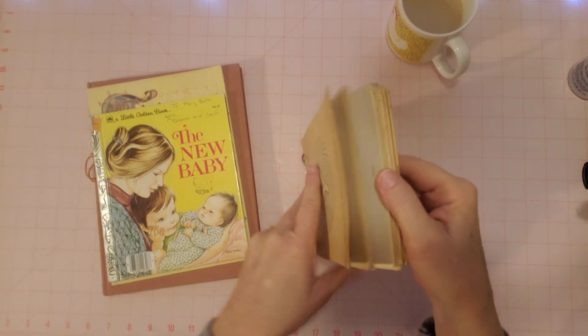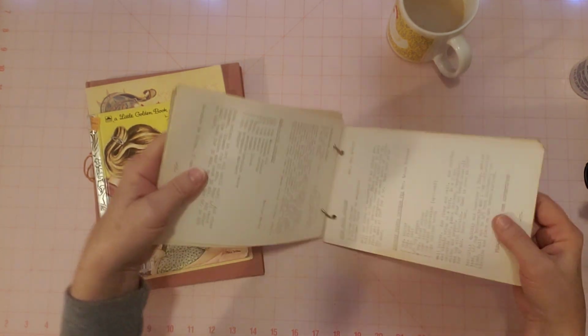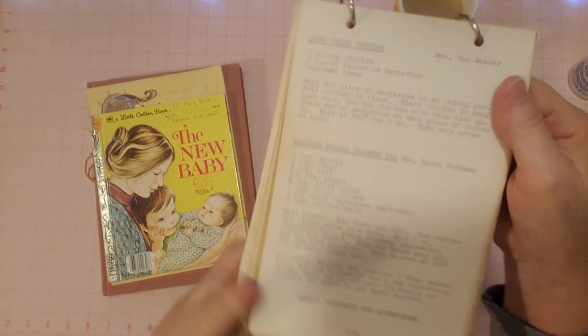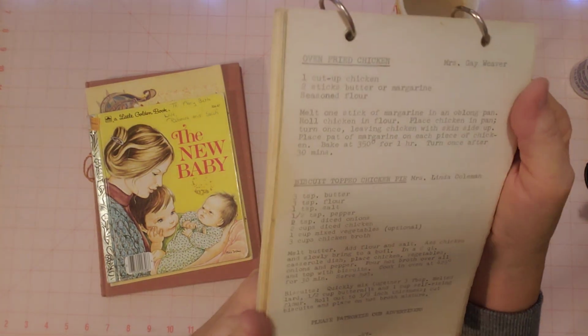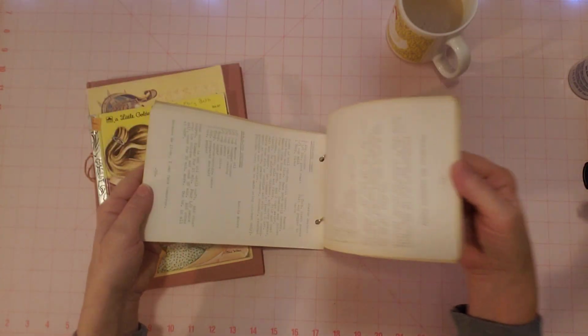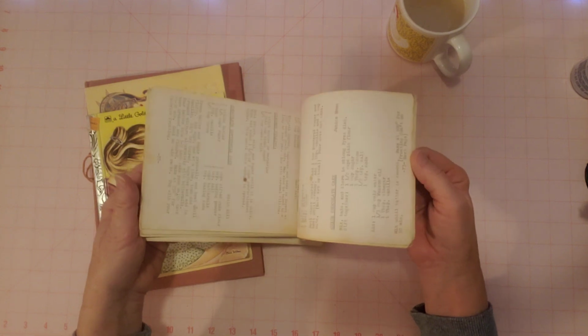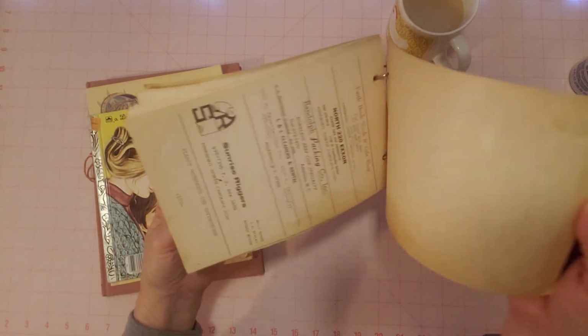For a reason, right? Okay. Oh, this one was typed. That's why. I like these old typed ones. See that? These would be great to use in a junk journal. And it's amazing to me that someone typed all of these pages. Well, originally they were typed and then maybe copied, but still, front and back, that's a lot of typing and a lot of recipes.